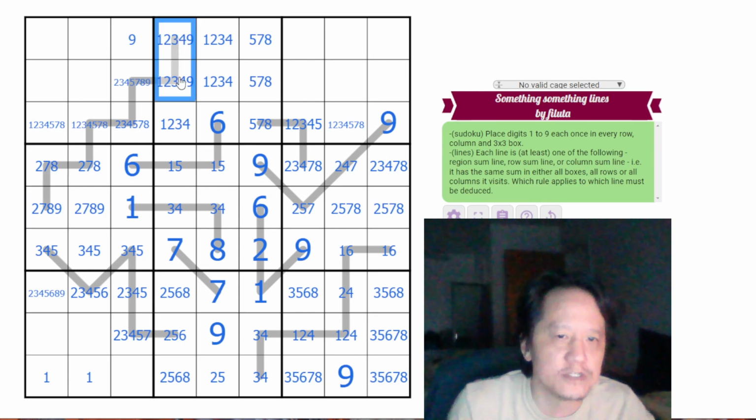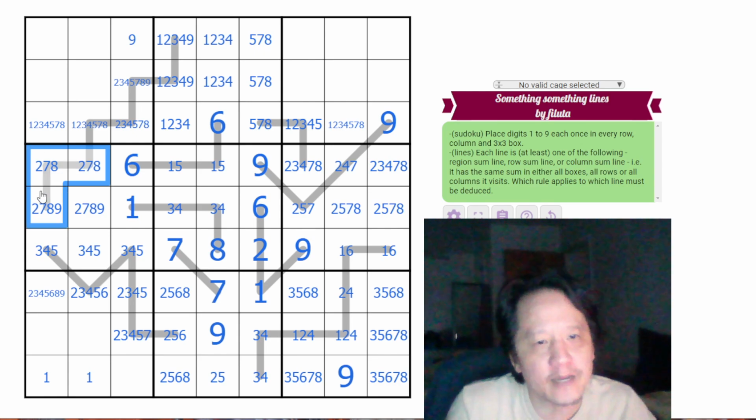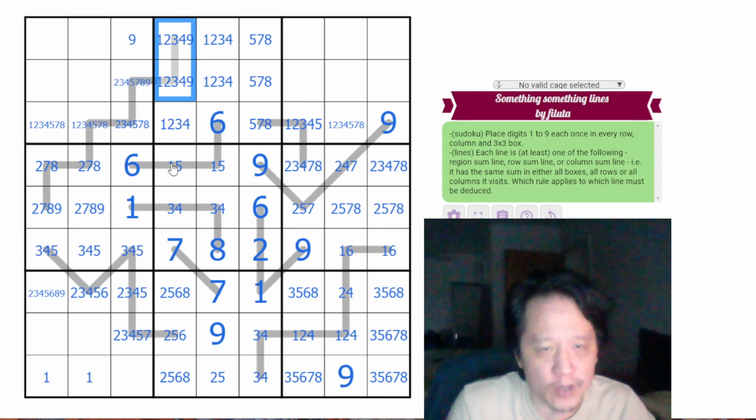Can it be a region sum line? 9 and 4. No, it cannot be a region sum line because 9 and 4 is 13. This is at minimum 17. So it cannot be a row sum line, so it's a column sum line. And therefore, this has to be 2 and 9, I believe.